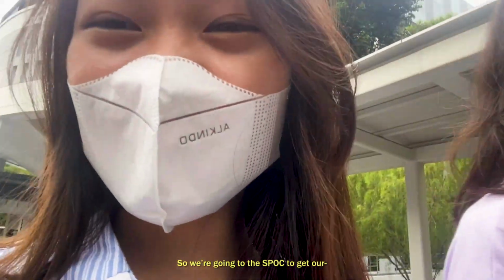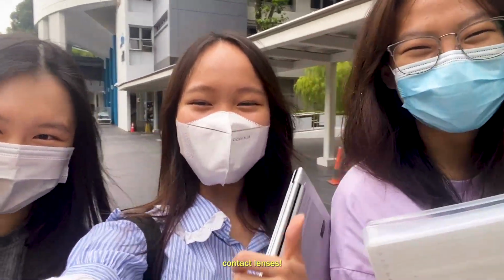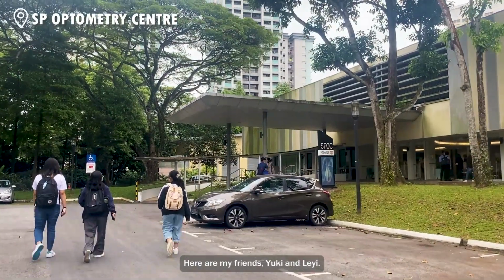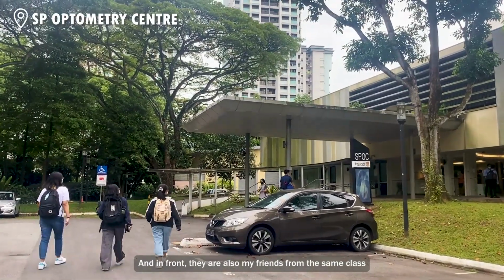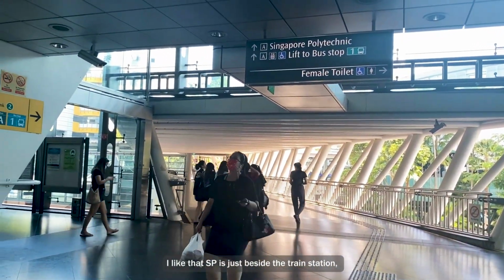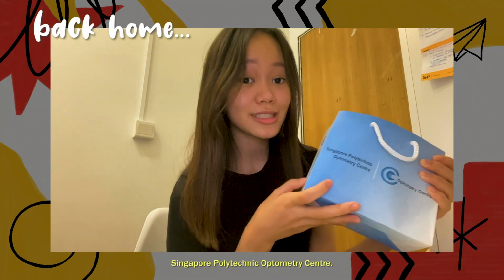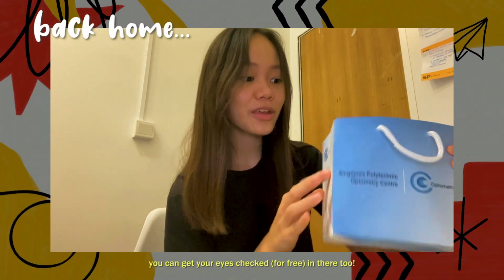Hi guys, so we're going to the SPOC to get our contact lens. Yay! Here are my friends Yuki and Lei, and in front they are also my friends from the same class, which are Sharon, Hanis, and Jolene. I like that SP is just beside the train station, which makes going to school so convenient. I just got my contact lens from Singapore Polytechnic Optometry Center, and actually, you can get your eyes checked in there too.